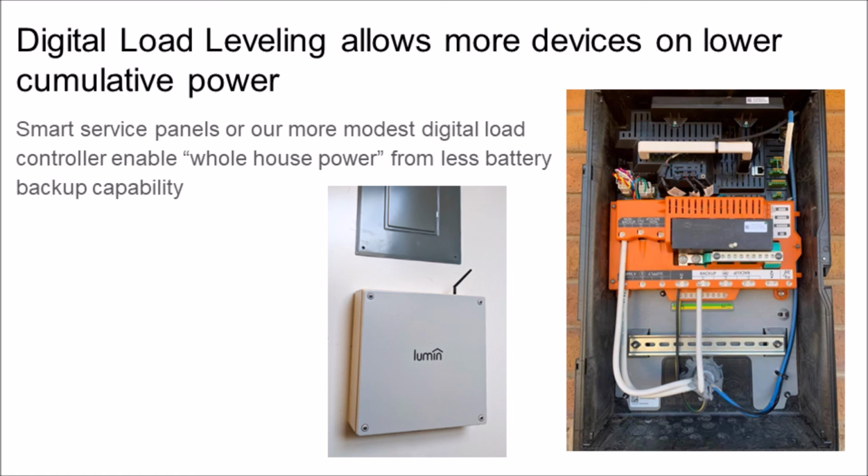So the industry is currently solving this problem by wiring up smaller critical load panels, which remain powered on their own output circuit from the battery inverter during grid outages. And this physically limits what the battery inverter can power, which often does not include air conditioning.